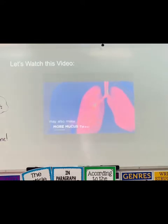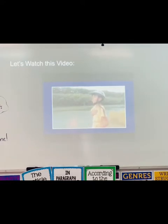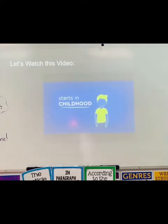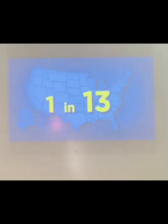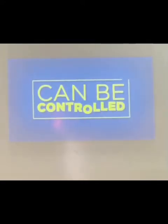Cells in the airways may also make more mucus than normal. People with asthma may experience wheezing, coughing, shortness of breath, and chest tightness. They may also wake up at night coughing and short of breath. When the symptoms get worse, that's called an asthma attack. Asthma affects people of all ages, but it most often starts in childhood. In the United States, about 25 million people have asthma. That's 1 in 13 Americans, and 6.2 million of those people are children. Asthma is a long-term disease that can't be cured, but it can be controlled.